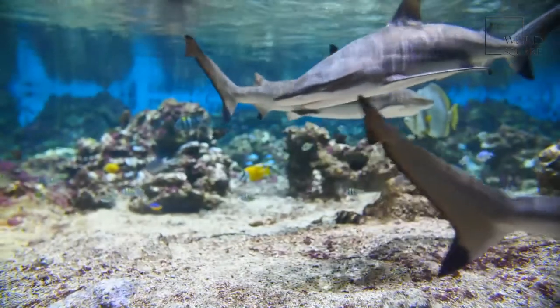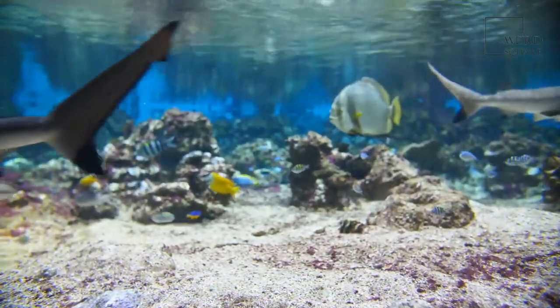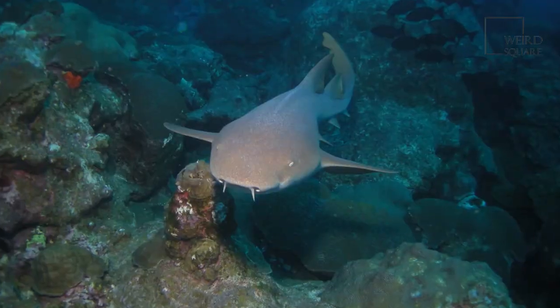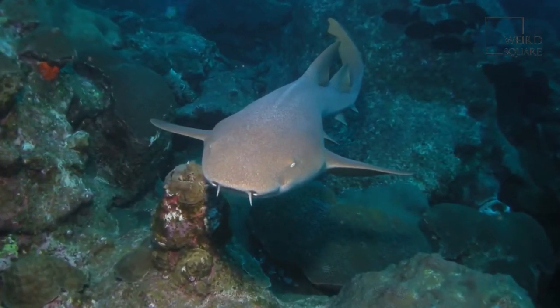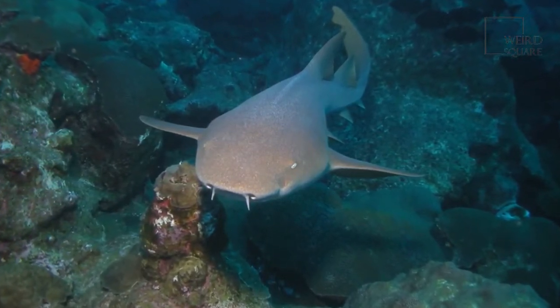When a school of nurse sharks finds a comfortable resting place, they return there each day after hunting rather than migrating like many other fish species. They use their pectoral fins to walk across the ocean floor, and females will sometimes bury their pectoral fins in the sand to avoid the mating advances of males.